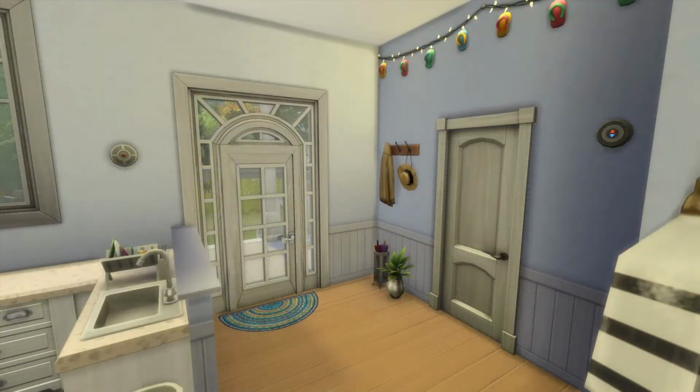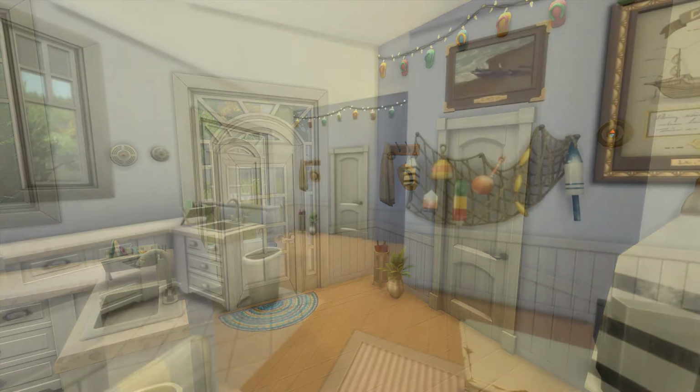And yeah, so it looks like we are here at the shots of the build, the pictures of this build.